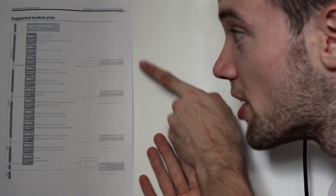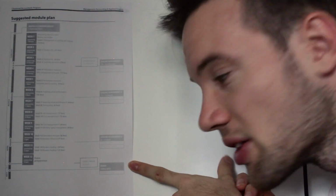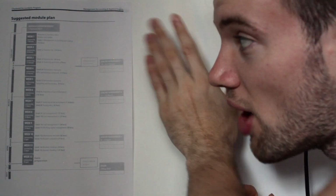This here is a printout of the suggested module plan, which I took straight from the textbook. You can see here that there are the 3 online assessment multiple choice quizzes to take throughout the term, and at the end there's a final exam. And so I just keep this on my wall so that I know which week we're up to and which topic I should have been covering if I were actually studying this week.